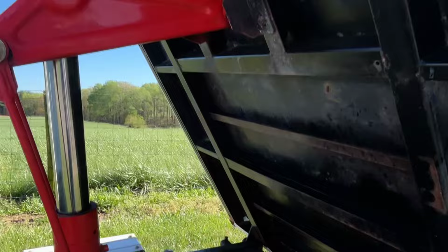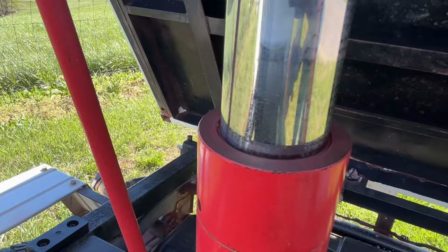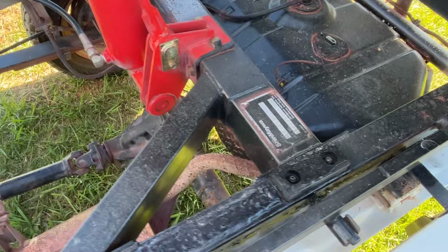This is a safety. So if you put that there and somebody lowers the bed, then you'll be safe. Got a little surface rust right there, but I don't see any rust through. The piston is remarkable, meaning it's dry as a bone. That's how you evaluate a piston. Very, very nice. All right, the back of the cab also looks good.